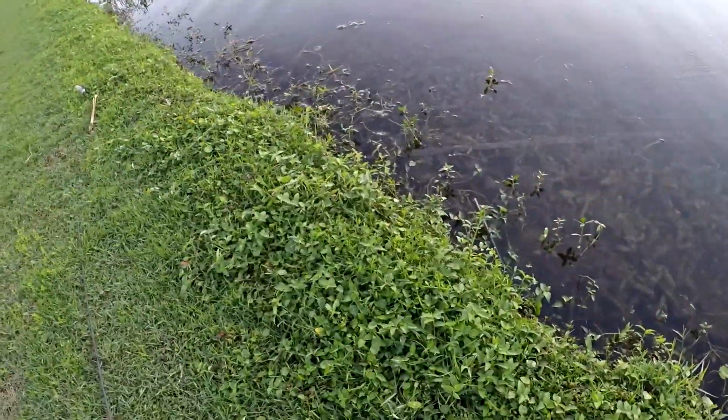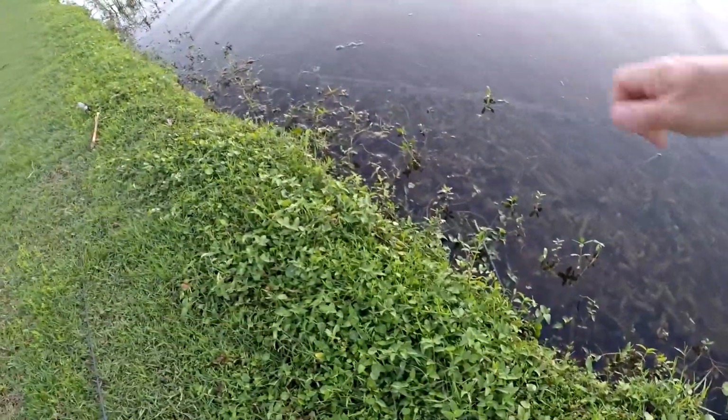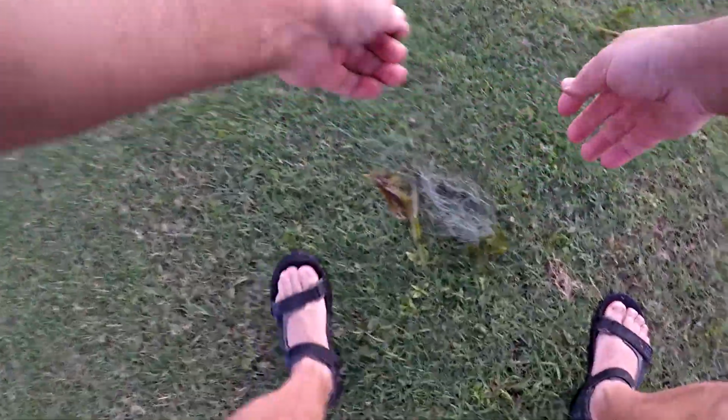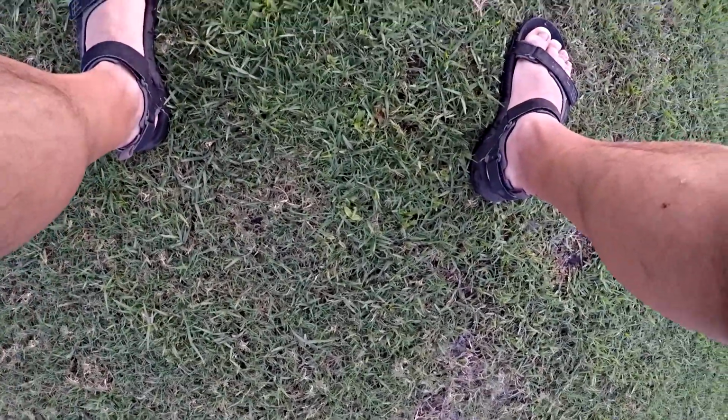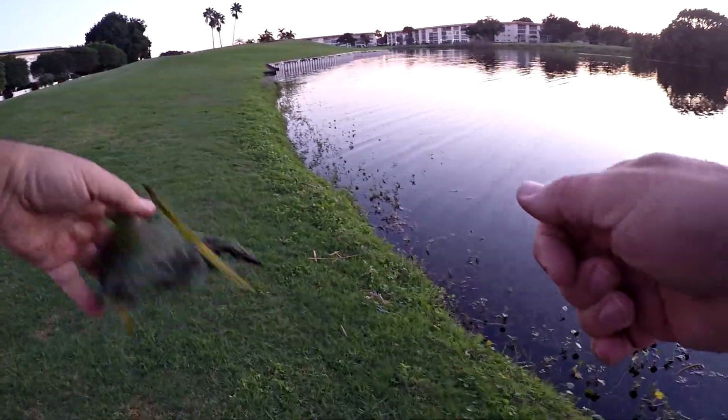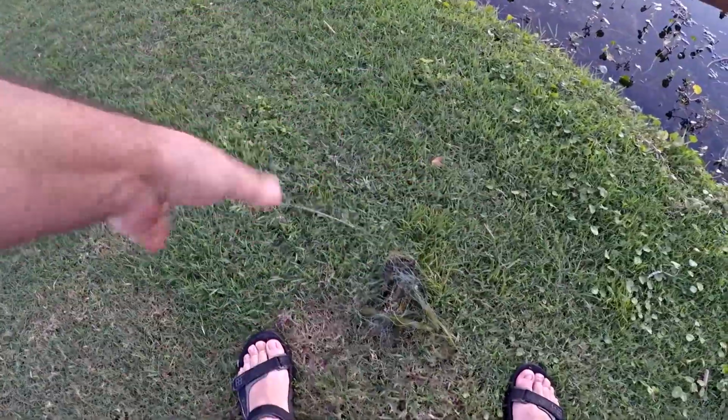All right, let me get all this line out of the water. Be right back to you guys. Man, look at all this braid, guys. Look at all this braid someone lost. That is really, really bad for lots of things. There's so many birds and critters out here, turtles. That is not cool, but yeah. Let's see what I got here. Feels like there might be a bait on here or something. I think I may have gotten to the end of his line. He may have hooked up something big like a snakehead and just tore off all his line and broke him off, and he just couldn't get to it.